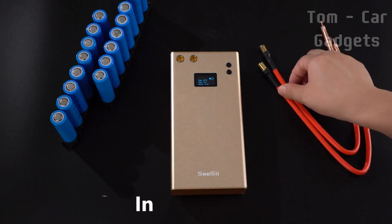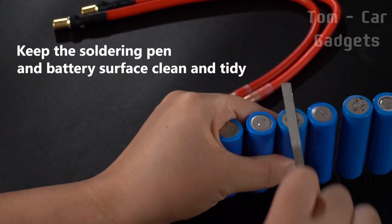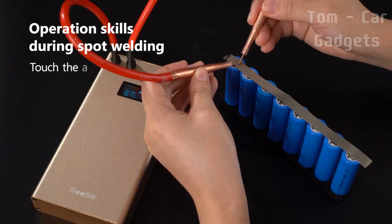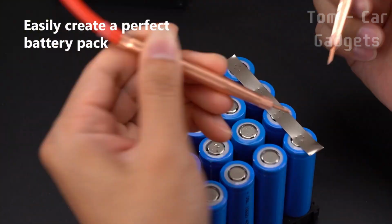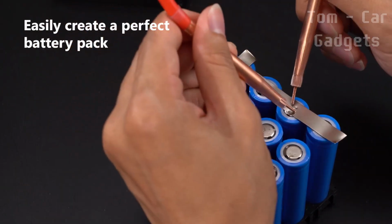The SE Wurst 3 upgraded spot welder features an 11,000 mAh battery, fully rechargeable in 3 to 5 hours using a Type-C cable. It can weld thousands of points per full charge, making it ideal for 0.10 to 0.15 mm nickel sheets used in battery packs.